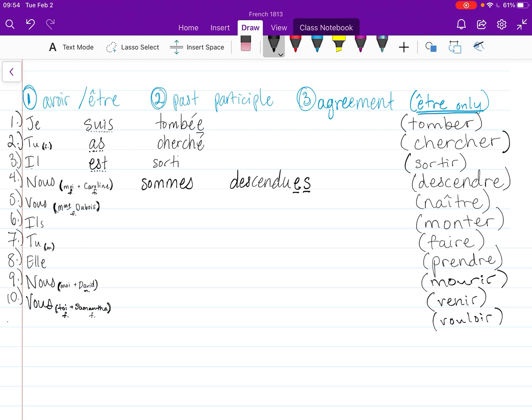Okay. Numéro 5, vous, which is Madame Dubois, feminine person, and naître. Does this go with avoir or être? I sing my song or I look at my list. Naître, to be born, goes with être. So vous êtes. Irregular ending, né. Madame Dubois. I have to think about this. Do I need agreement? Well, I've used être. So therefore, I do need to worry about agreement. Madame Dubois is feminine and singular, so I just add an E.